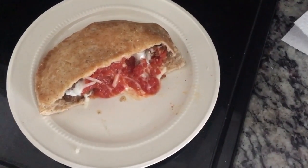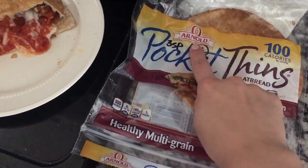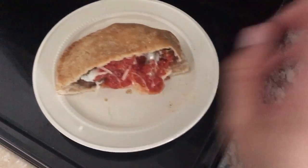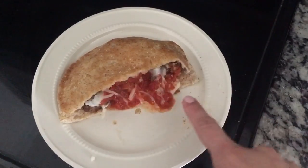All right, guys, for lunch, I'm using the leftover meatballs. There were 6 left because Chad had, I think, 2 servings. So I'm using one of these Arnold healthy multigrain pocket thins that are simply filling, or they're 3 points. I have the meatballs in there. I have 6 in there. So if you were counting points, they're a point per meatball. So that would be, of course, 6 points.